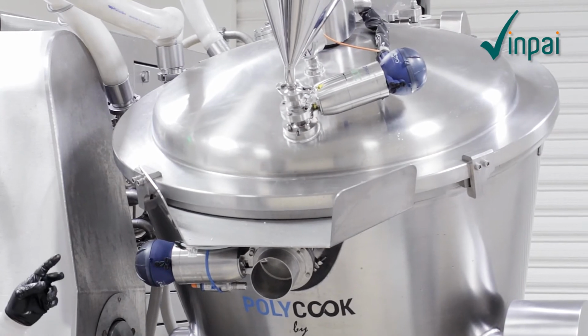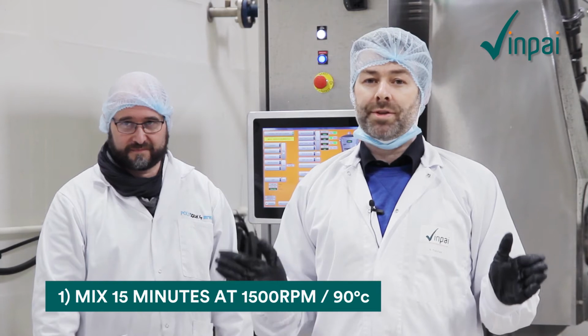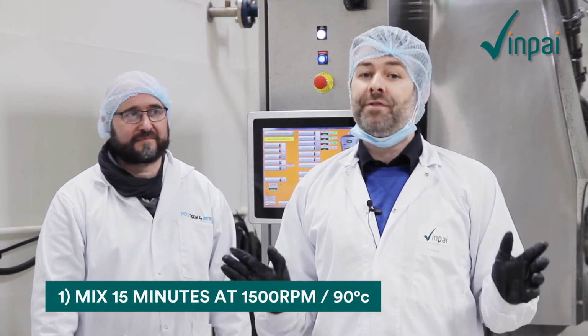We will have a first cooking step at a temperature of 90 degrees and a speed of 1,500 RPM for 15 minutes.